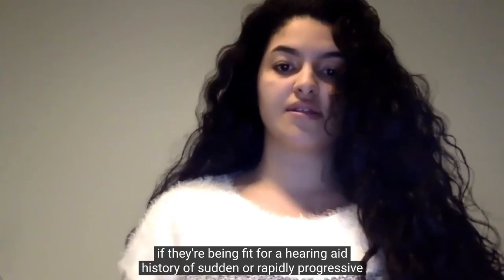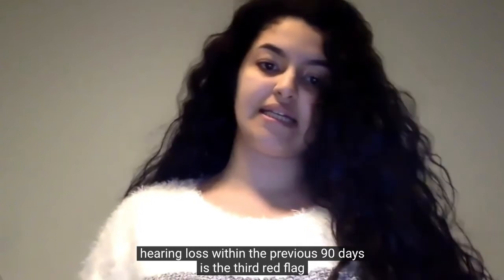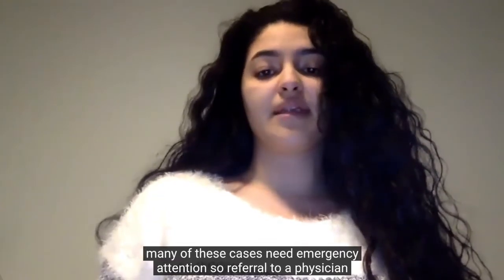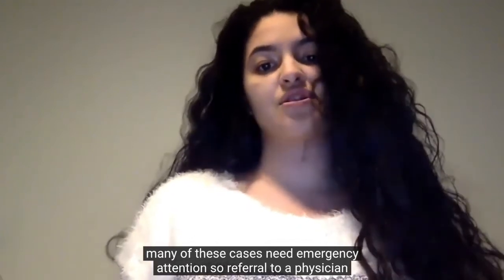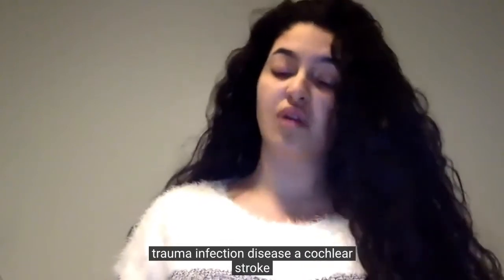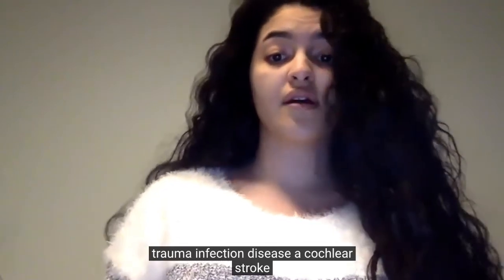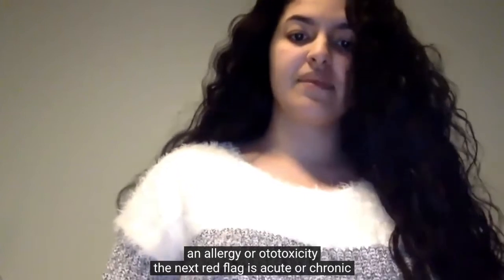History of sudden or rapidly progressive hearing loss within the previous 90 days is the third red flag. Many of these cases need emergency attention, so referral to a physician should occur immediately. The etiology could be trauma, infection, disease, a cochlear stroke, an allergy, or ototoxicity.